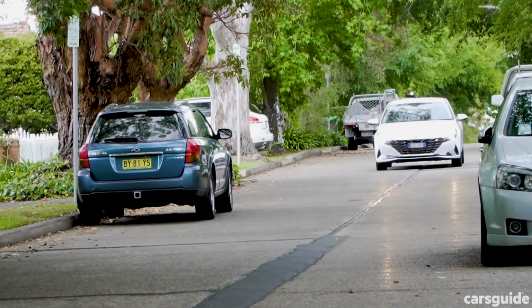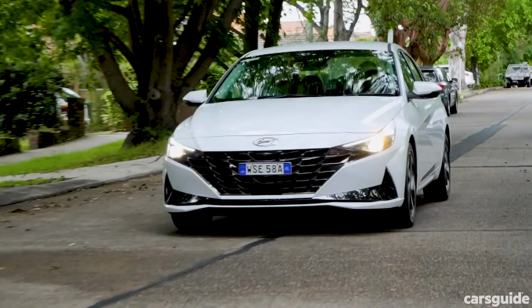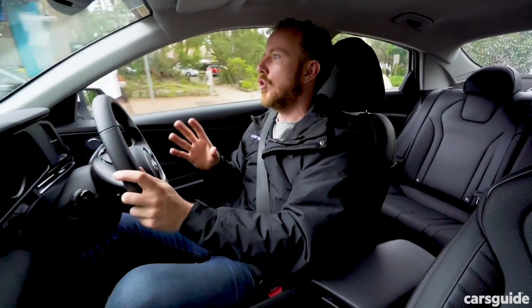Welcome then to the driver's seat of the Hyundai i30 sedan Active, powered by its 2-litre petrol engine, and in this case, paired with a 6-speed automatic transmission. Now let's get the good stuff out of the way first, shall we? While it's no excitement machine, you can't help but be impressed by Hyundai's work on the ride and handling here.